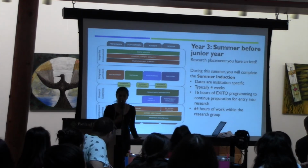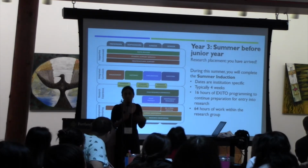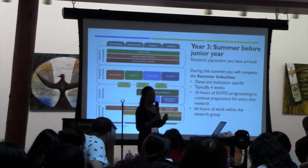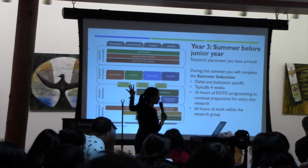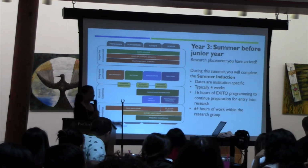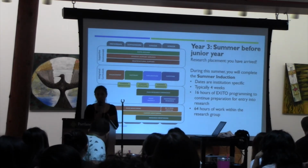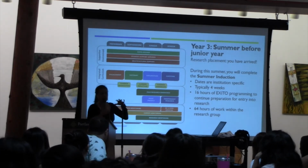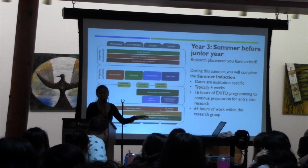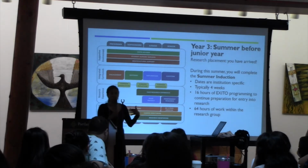At this point, you'll have your research placement. You'll have a sense of what kind of work you're going to be doing through conversations that you're having with your mentor. And in the month prior to the start of the academic year, you'll actually get to do some research through what's called the Summer Induction Program. During this program, you'll do about 16 hours per week, or 64 hours total, of research. This is going to be a great opportunity for you to find your place in the research learning community before you pile on an academic load in addition to your research commitments. So it's really a nice transitional program.